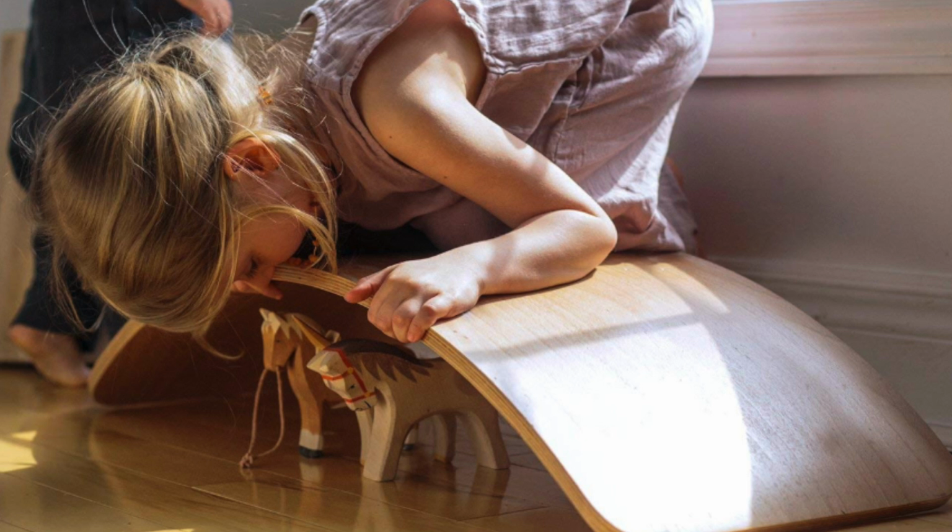They can also flip it over and it becomes a bridge. It just looks really great. This is definitely on our wish list as well. I think it would be such a great gift for like a 1 or 2-year-old, just because it seems to have so many different applications.